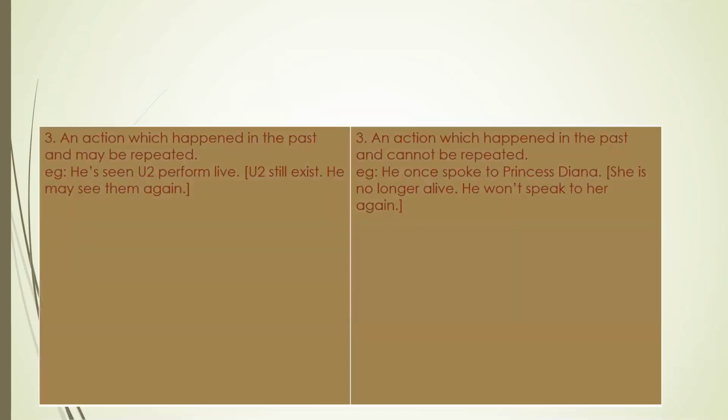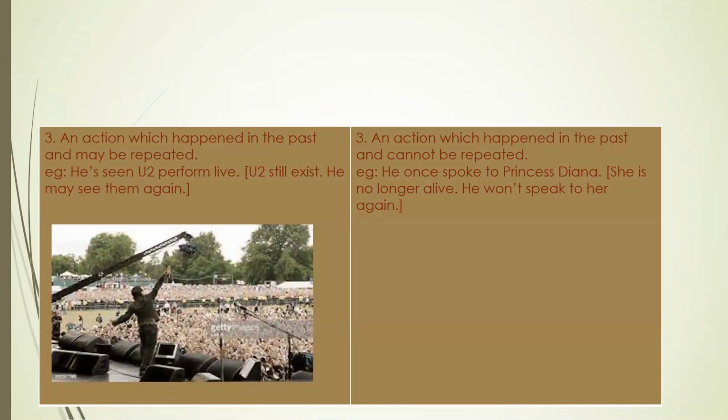An action which happened in the past and may be repeated. Example: he's seen U2 perform live. U2 is a band that performs music and they still exist. He may see them again. He may go to another concert later.